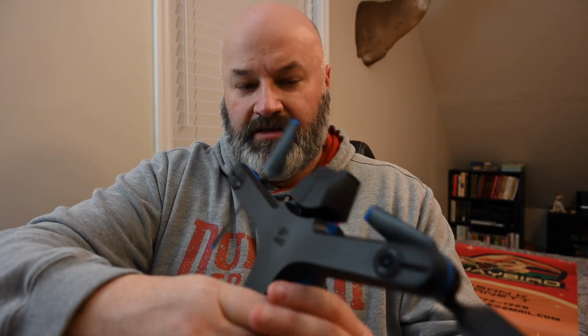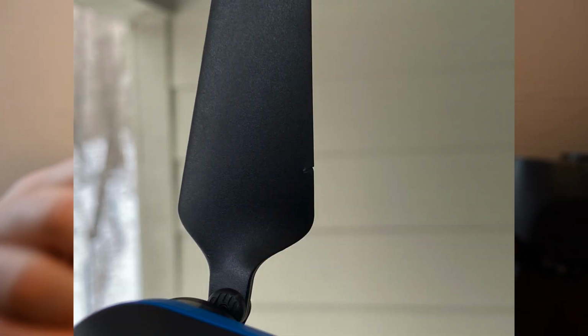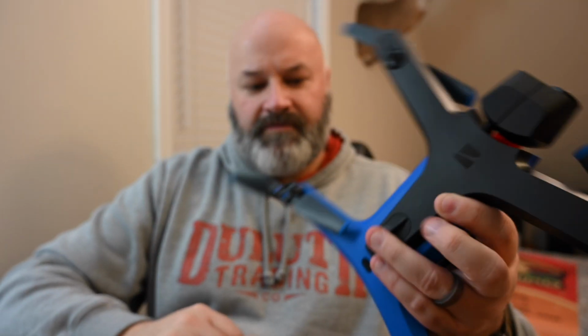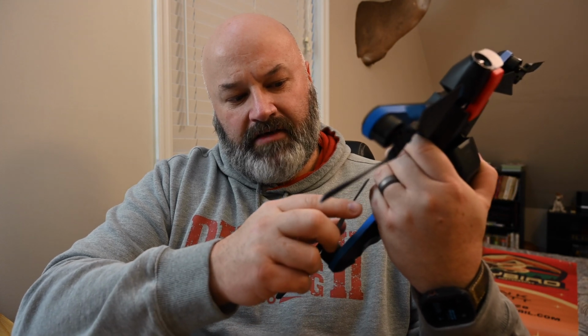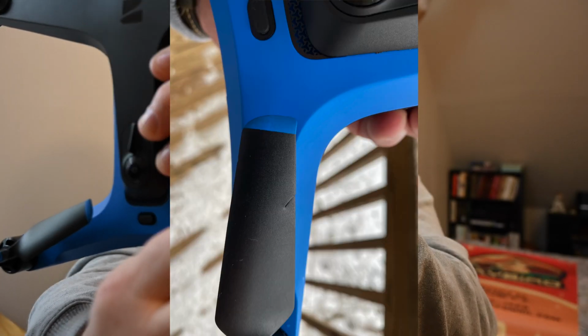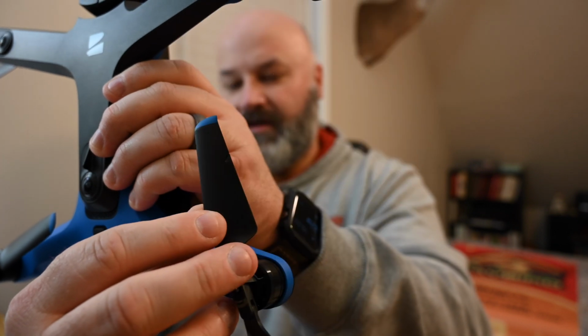What I can tell so far is that the only thing damaged is the left front propeller. If you can see here, it's got a little crack, if that's going to come in clear for you. And then also here, the right rear, you can kind of see this crack, and you can kind of tell in the slow motion. I don't know if that's really going to pick up enough for you to see with the lighting, but I wanted to show that to you.